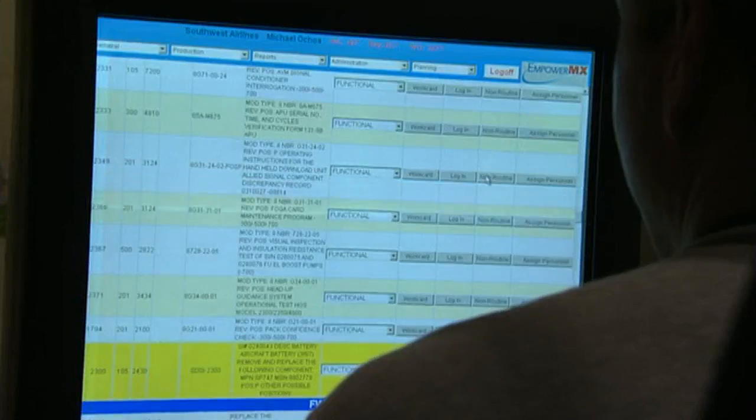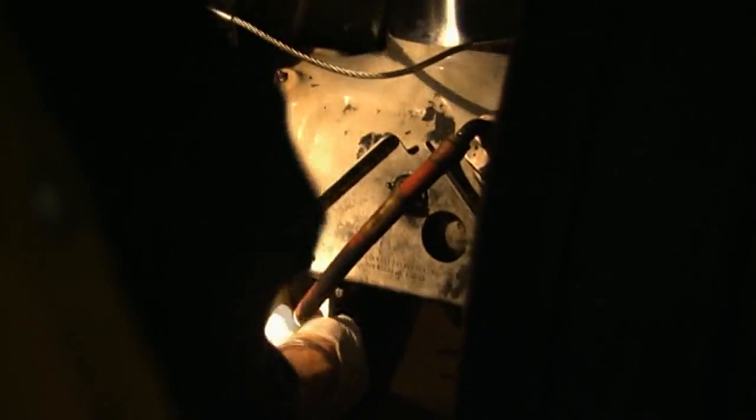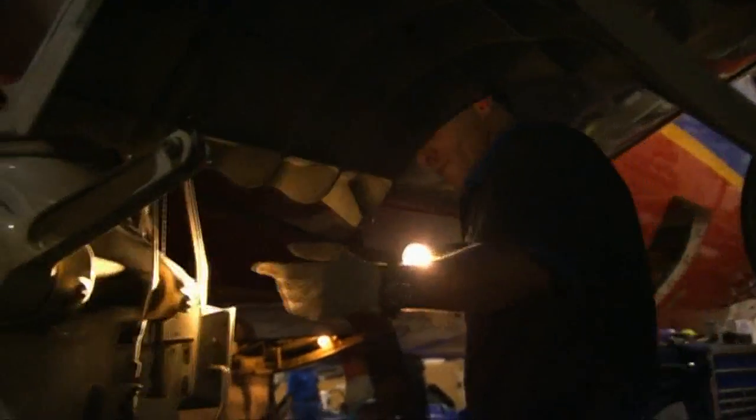Tonight, the inspectors discover a tire on one of the main landing gears is worn out. They add it to the list of unscheduled maintenance items. It has to be replaced before the plane goes back into service. Obviously, the stakes are extremely high. Every night we come to work and try to do our best job possible. Make sure everything's in working order so people get to where they need to go.